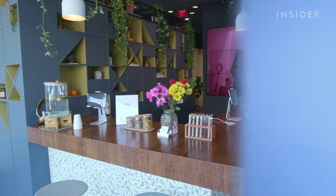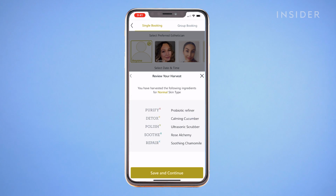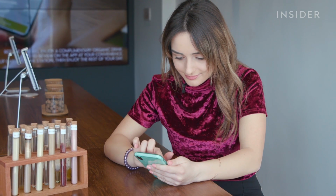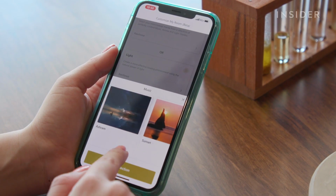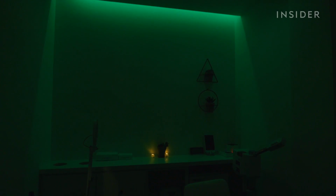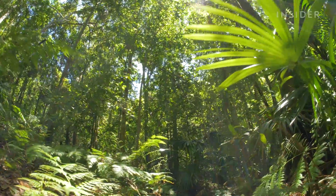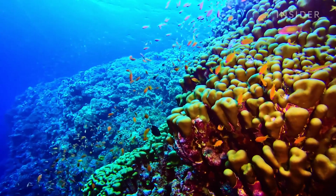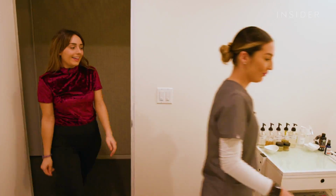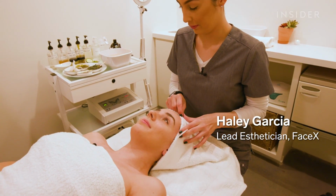So here's how it works. The customization at FaceX is all app automated, including payment and facial selection. You can customize your facial room by selecting the music, aroma, and lighting combination. To simplify things, FaceX has curated themes you can also pick from, like this rainforest green room, where you'll hear chirping birds and smell a woody forest scent. Or the coral reef, which is a sapphire blue room with a marina algae aroma and sounds of splashing whales and dolphins. I think typically the coral reef would be my personal choice, but for filming purposes, we kept the lights on to show you the treatment.